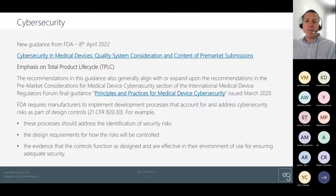So if you remember back to some of my earlier slides, the MDR doesn't reference specific standards either. It uses the terminology state of the art. This allows new guidance to be published and best practice to move forward.